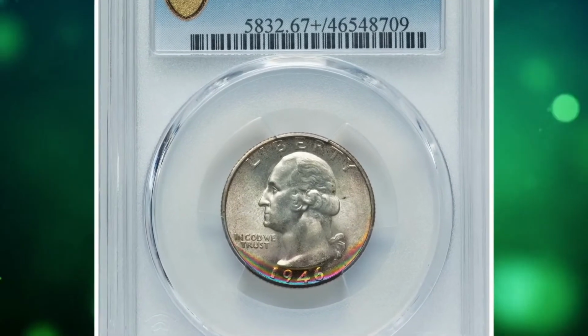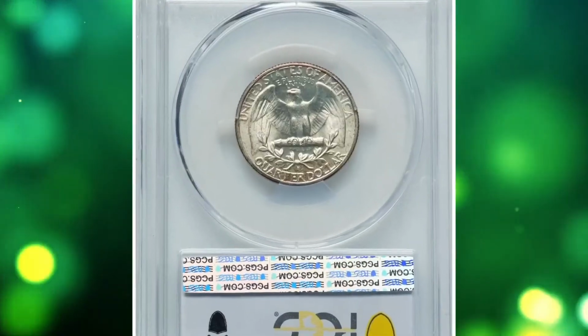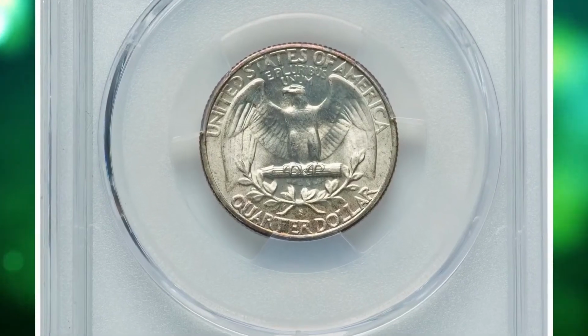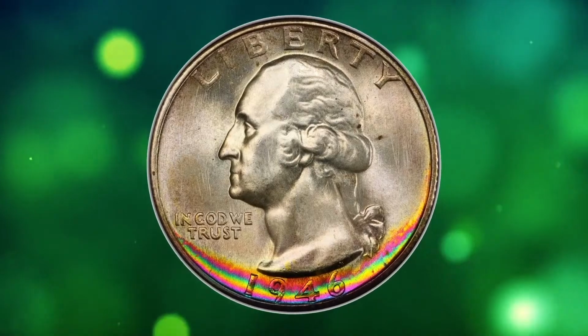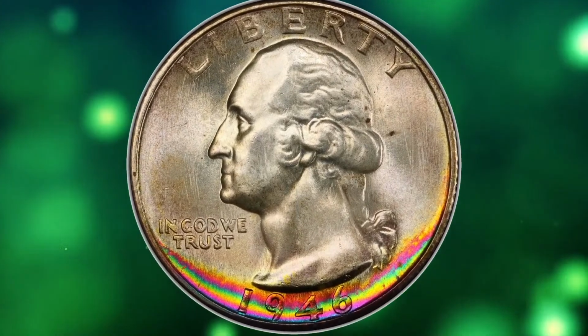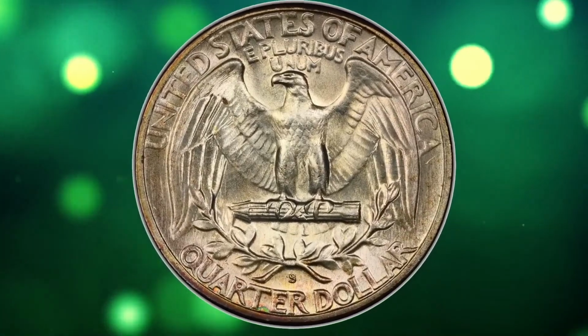Number 12, here is 1946 S Washington quarter in MS67 plus condition, attractively toned 25 cents with incredible rainbow iridescence extending along the lower borders. MS67 plus is a high grade for a vintage coin like the 1946 S Washington quarter.